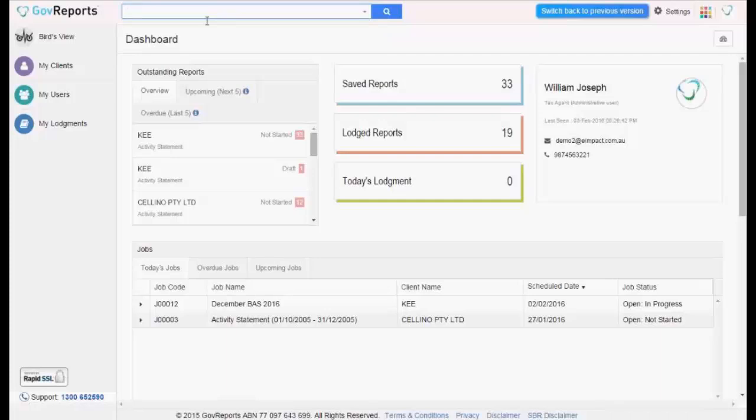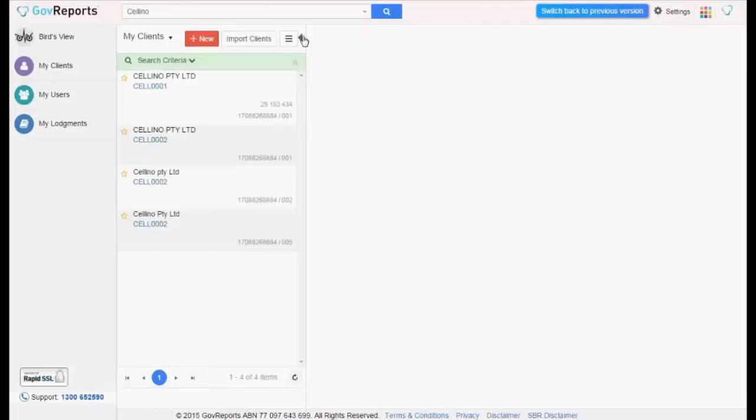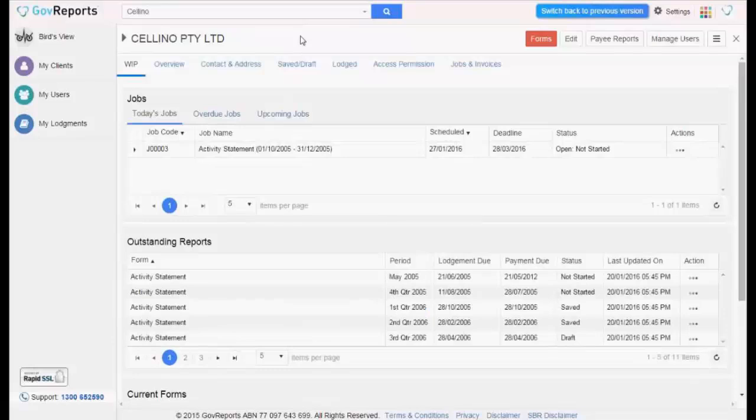This is to enable BAS agents, bookkeepers or tax agents who work in front of their clients, or at client sites, to log into GovReports, type in the name of your client, and pull up just that particular client's profile, then go directly into that business account without having to show all your clients. Sometimes it is embarrassing to show your whole client list, and it is a breach of privacy and confidentiality if you expose their details. So type in their name in the search field and open that file.